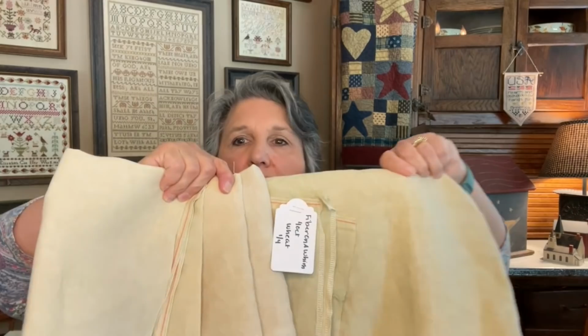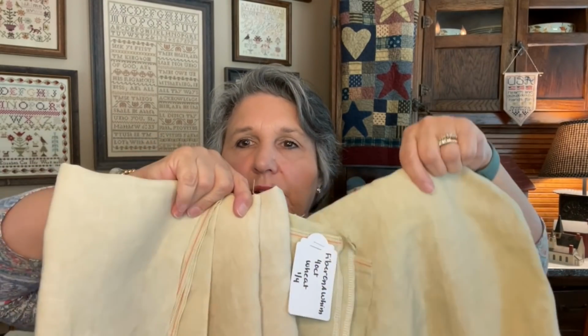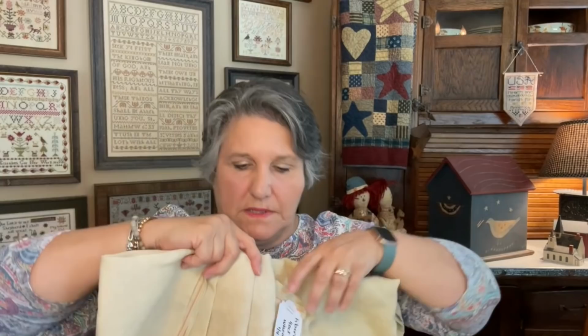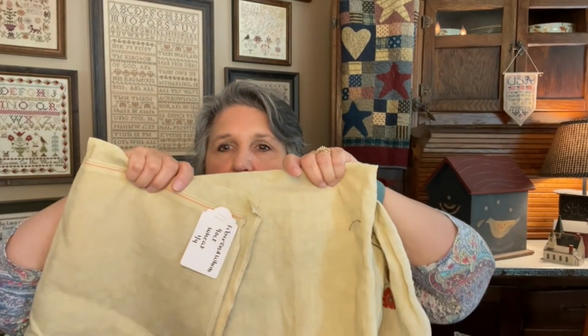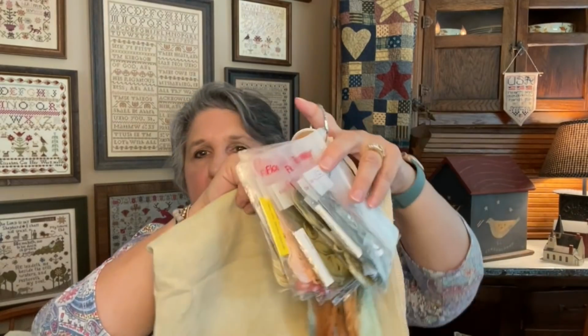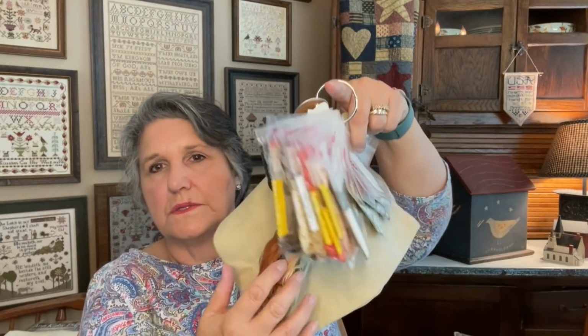So let's see if I can do all this. See, the milk and honey is the very last one over here by my little finger. It's pretty light. So I'm going to go with Fiber on a Whim wheat. And like I said, I could use Alcott, but to me, this is just wonderful. So I'm going to restart Plantation Sampler. I'm not sure when. And these are the colors I'm going to use.